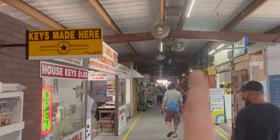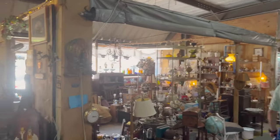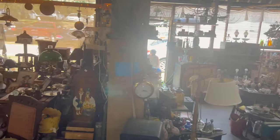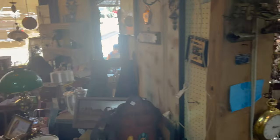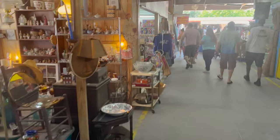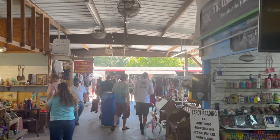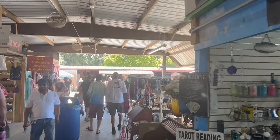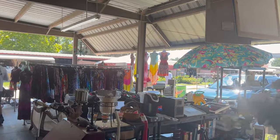And this goes very, very far, all the way down here. Down towards the end, more antique-ish style of items. And I think next we're gonna tackle the outside part, because I really, again, first time ever being here, have no idea what all there is.